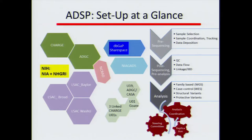As I mentioned already, all three of the large-scale centers are involved. We've created a share space in dbGaP. So all of the data, not just sequence data, but sequence data and phenotype data, including the brain MRI data and many other endophenotypes, will eventually go into dbGaP and be publicly available. We have then a lot of pre-sequencing interactions to have the sample throughput go forward in a timely and organized manner.